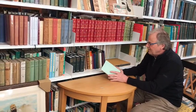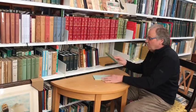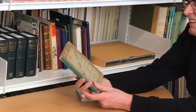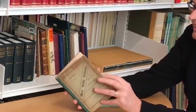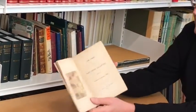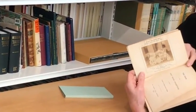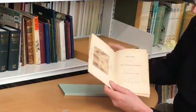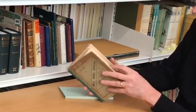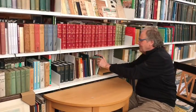Another shelf full. This is the West Indian Cricketers 1886, which is a pretty scarce thing, and this is what it looks like in real life. Original albumen photograph as the frontispiece of the team, and a very rare booklet. Okay, where should we go next?